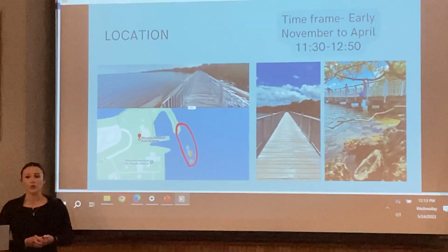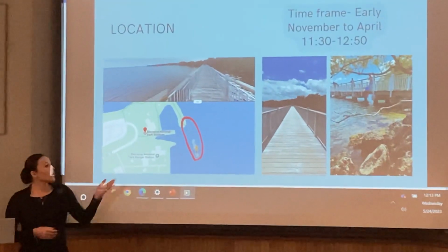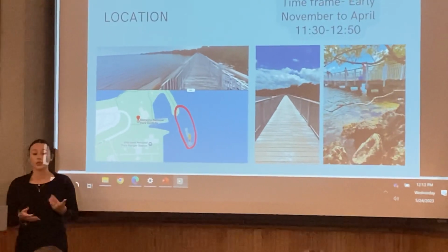We wanted to learn more about the biodiversity of the fish here in the bay. So we would fish in the same place every time we came. We would fish on the pier, and we would fish from 11:30 to 12:50.